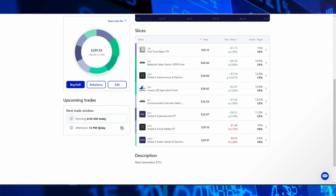This is followed by Spider's Material Select Sector Fund and Global X's Autonomous and Electric Vehicles ETF, both of which I have set to a 13% allocation.